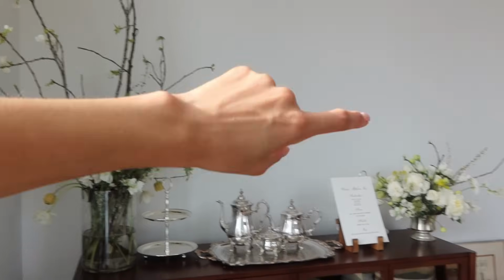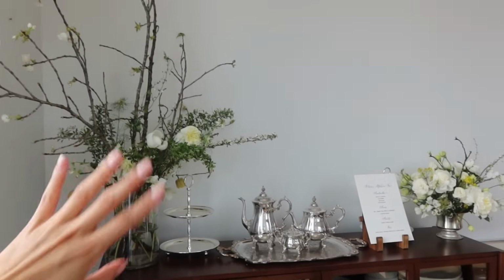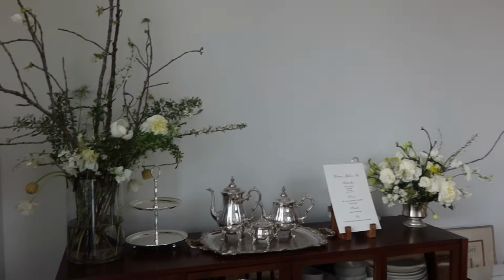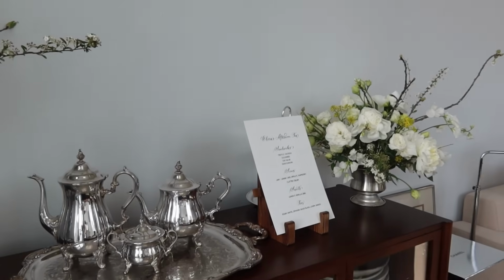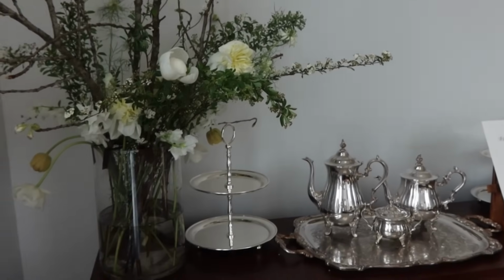I was kind of planning on doing like big branch here, big branch there, but I think it would be too much. I think this is perfect. I love the asymmetry going on. And I'll have all my tea here. The menu I'll have over on the kitchen counter, I think, but it's nice to just mock it all up.